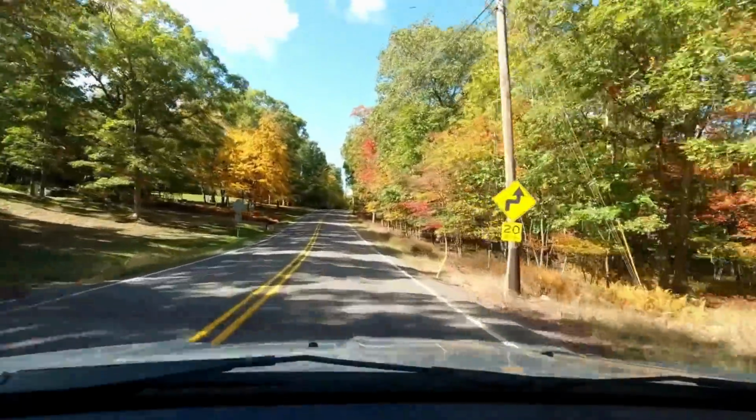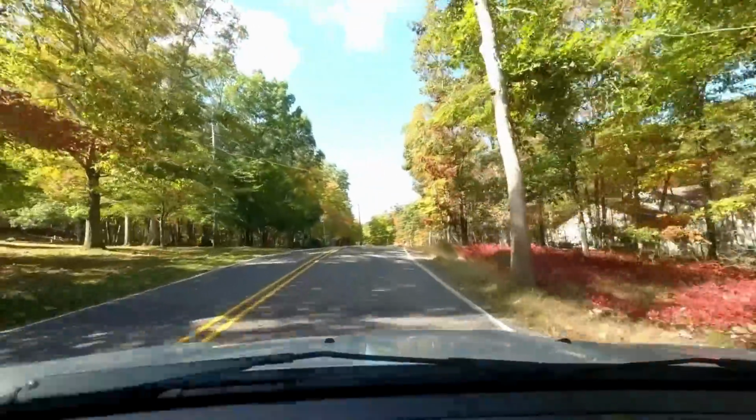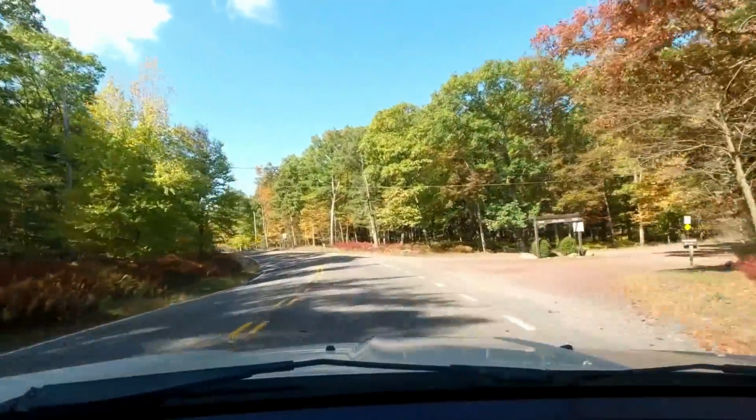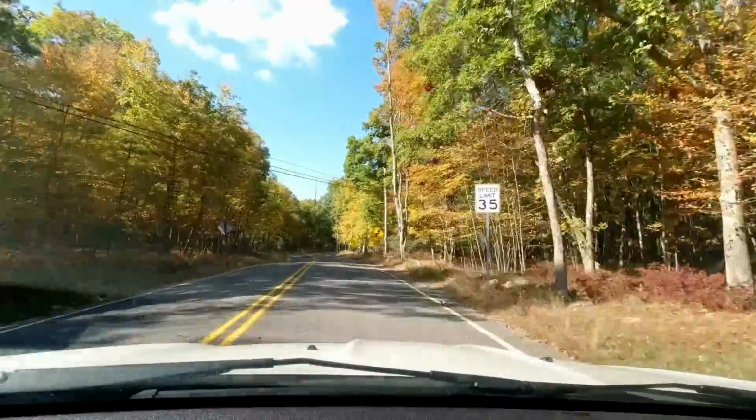Oh, there's a nice beautiful yellow tree there. We're going through some raining leaves. There's one of the windmills.